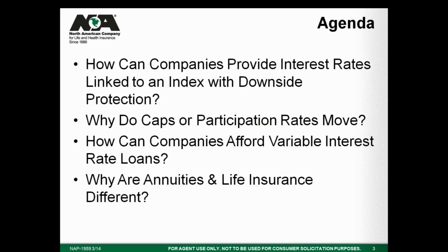Our agenda today: how can companies provide interest rates linked to an index without the downside protection? Why do caps or participation rates move? How can companies afford variable interest rate loans? And then we'll finish with why are annuities and life insurance different, meaning how are the indexing credits different for an index annuity versus an index life insurance product.